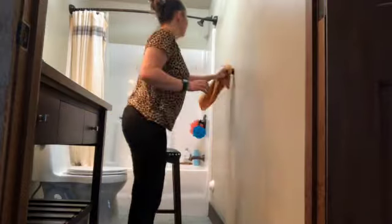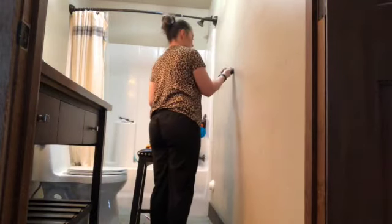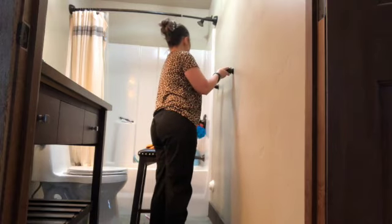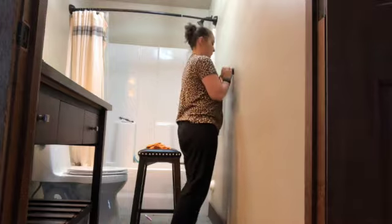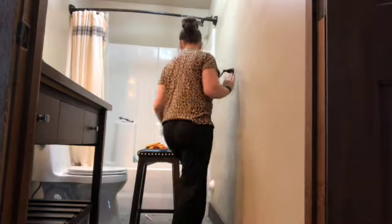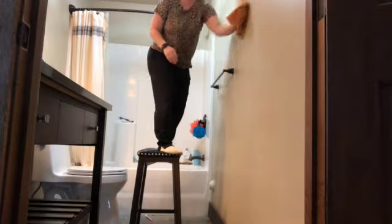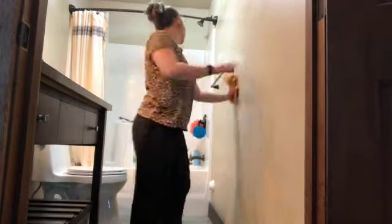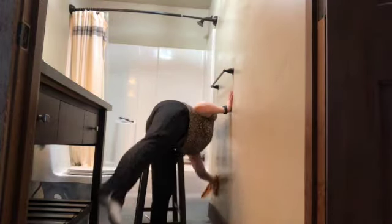Okay, so as you can see, I'm moving on to this wall, and I don't even know what happened. I totally broke the shower rod, and I was like, great. So I put it back together as best I could. Hopefully it's not broken, or we might have to get a new one. We'll see. It hasn't given me any issues since I've done this. I think my biggest fear is breaking something while we're renting. But like I said, we're just washing the walls.